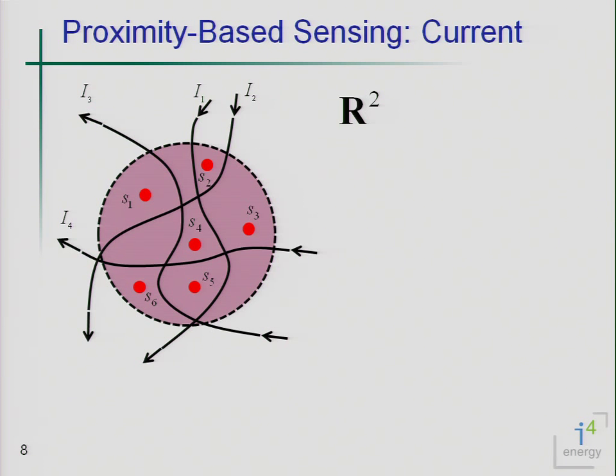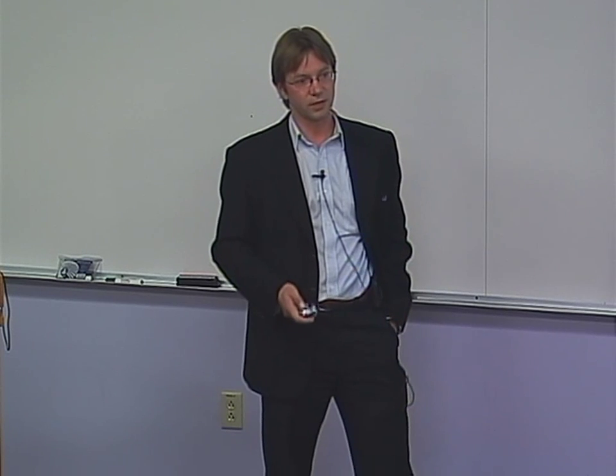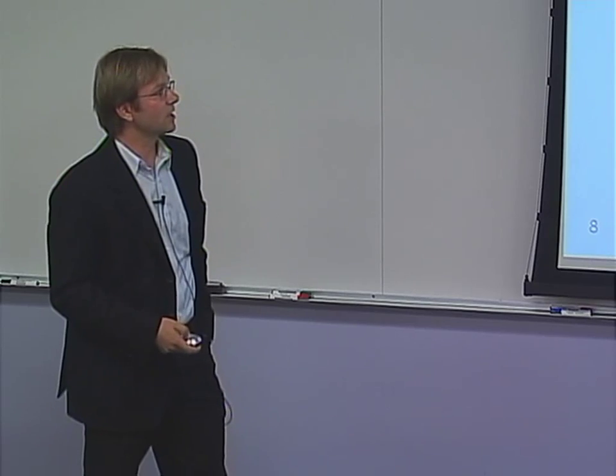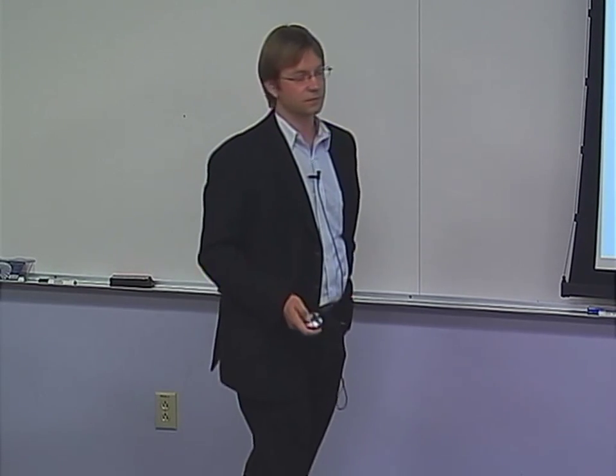And so we can drop in some sensors, some magnetic field sensors, for example, like this. And in this case, this is a planar system. Of course, this extrapolates to a 3D system as well. So we have this configuration space, and we have a set of circuits and a set of sensors.